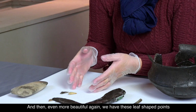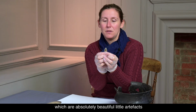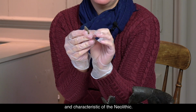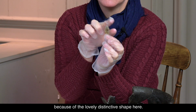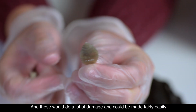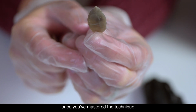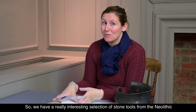And then, even more beautiful again, we have these leaf-shaped points, which are absolutely beautiful little artefacts and characteristic of the Neolithic. And you can see again why they're called leaf-shaped points, because they're this lovely distinctive shape here. And these would do a lot of damage and could be made fairly easily once you'd mastered the technique. So we have a really interesting selection of stone tools from the Neolithic.